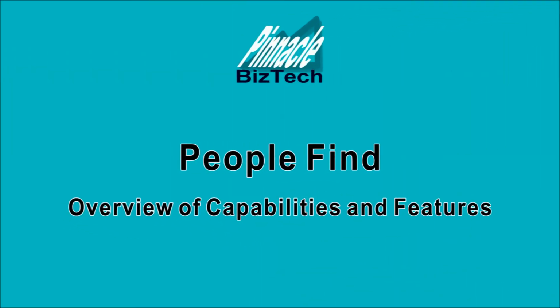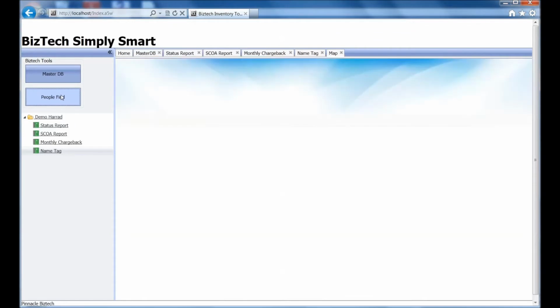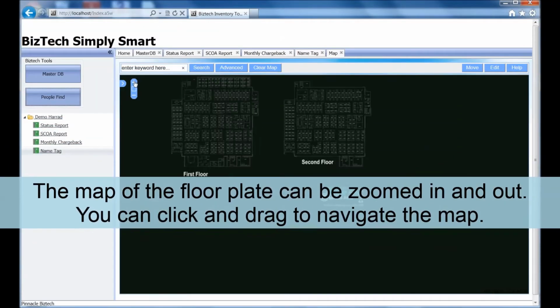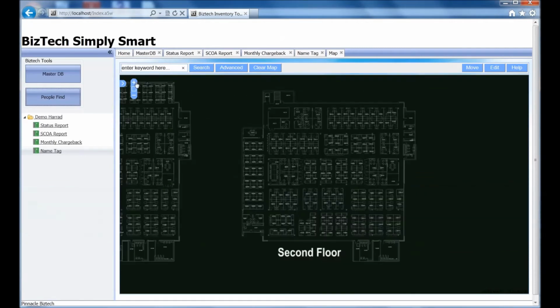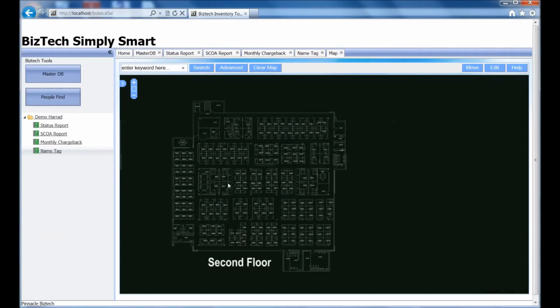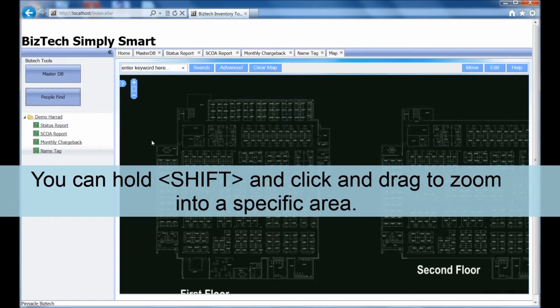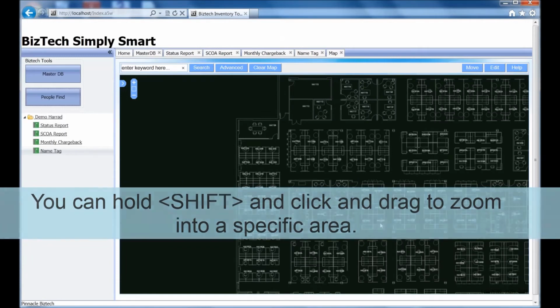Here's an overview of the capabilities and features of the People Find mapping application. Click on the People Find button to display the map. The map of the floor plate can be zoomed in and out. You can click and drag to navigate the map. You can hold Shift and click and drag to zoom into a specific area.